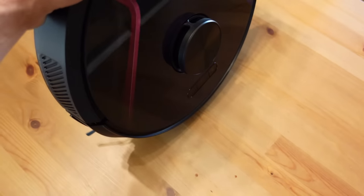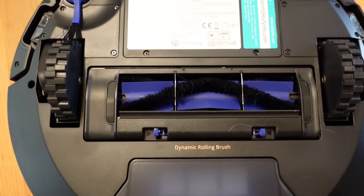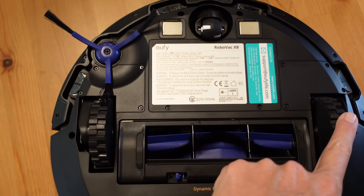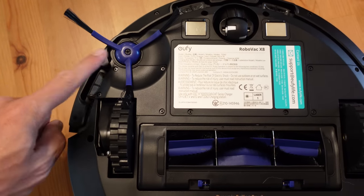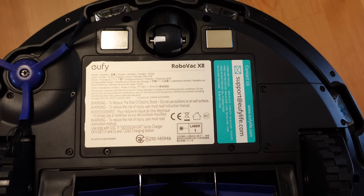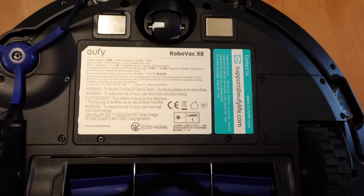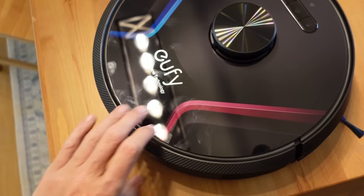Flipping the vacuum over, we can see the back of the receptacle and the dynamic rolling brush. It has three rolling wheels like most automatic vacuums and one sweeping brush. There's some safety information about the product, and if you want support, there's also a sticker here in case you want to contact them. Let's go ahead and put it on the floor and see how it works.